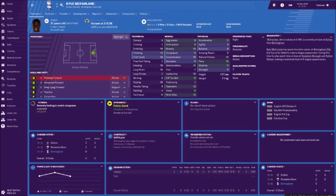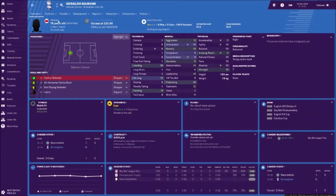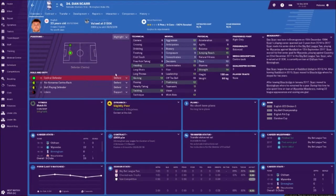So McFlane? I don't know how to say his name. He's now on loan at Sutton, so hopefully he can get some game experience there. One player that I could have considered bringing back, but honestly I decided not to, is central defender Brodrami. I don't know how to say his name. And the last one is obviously Dan Scar, who's gone to Oldham, and hopefully he can do quite well there.